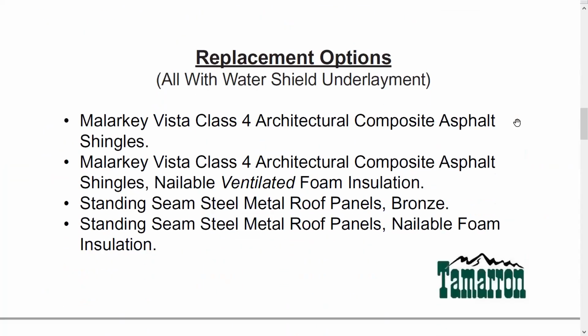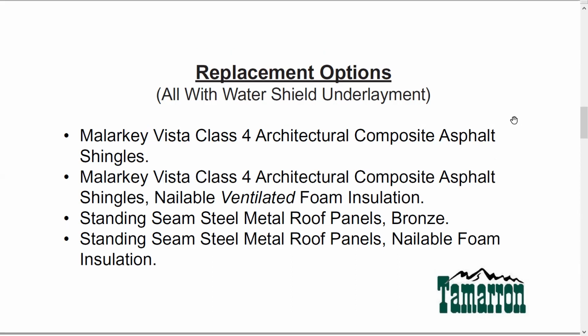Gary. So these are our options, and we've got 4 different options available to us that we will consider. We've got requests out to vendors on costs for these options now. That period is closed. We have four options. We have first, the architectural shingles, and that's what's being installed on the lodge right now. We have the same shingles with nailable ventilated foam insulation. Then we have standing steel metal roofs. I'm saying bronze because that's sort of the standard color. And then the same roofs with nailable foam insulation. I italicized ventilation because there's a big difference between ventilated foam insulation and just plain old nailable foam insulation. You'll see that in a second.